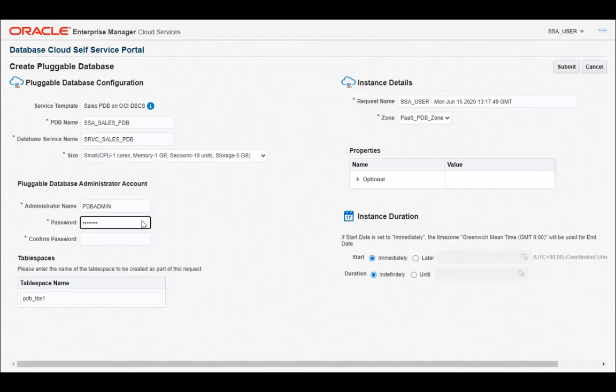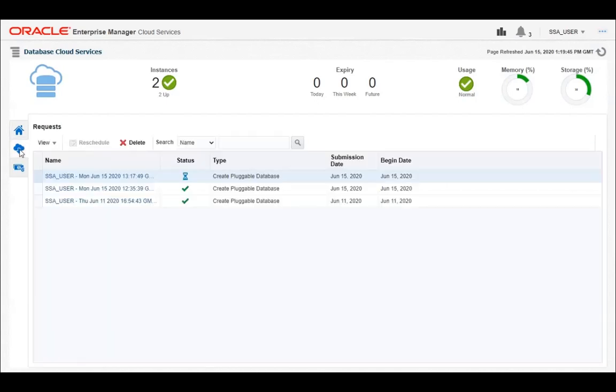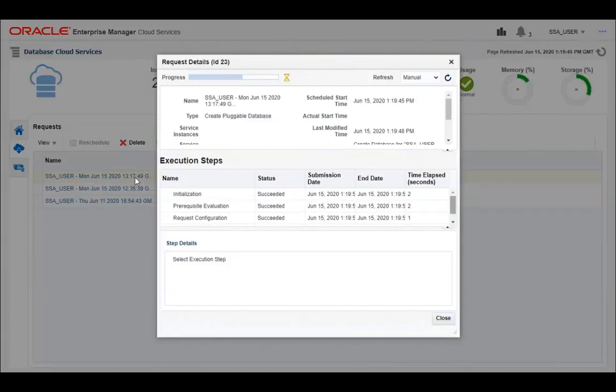Next, we input the administrator password for the PDB admin user and the tablespace name as per convention. Finally, the user gets to set the instance duration, either to provision the PDB immediately or later, and also the time period up to when the PDB is required for use. Click on Submit to provision the PDB. The user can also navigate to the Request tab to monitor the progress of the PDB creation.